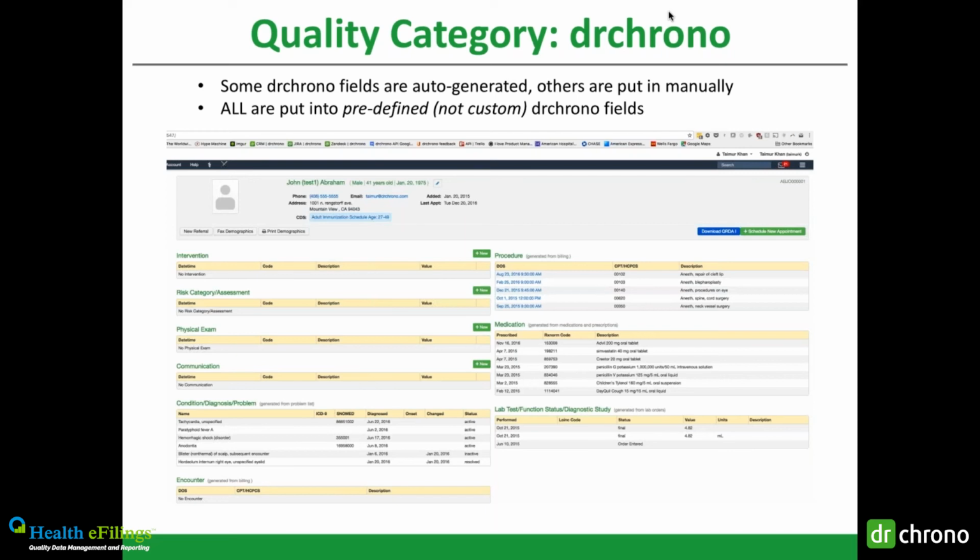Now, on the flip side of that is CMS 138, which is a smoking cessation measure. So for that measure, you are going to document some things just as you normally would: demographic information, billing, and the patient's smoking status. But actually on the patient's CQM page, which I'll show you on the next slide, you're going to need to manually enter that intervention for smoking and tobacco use cessation.